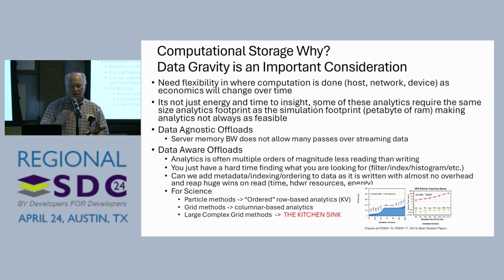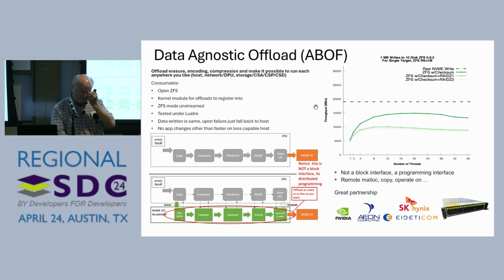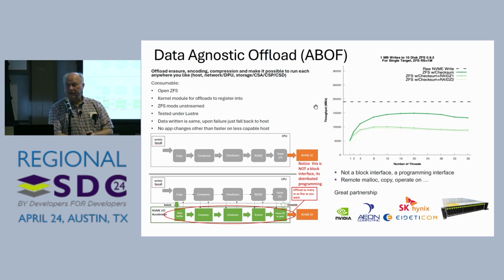And then we have large complex models that use all kinds of methods, and how we're going to solve those problems is unclear yet. So the first thing we did was this data agnostic offload. Why did we do a data agnostic offload? Well, we move a lot of data, right? If every data set I produce is a petabyte and I have to move one every 5 minutes, I move a lot of data in a day. So I need networks that run at many, many terabytes a second, very high, wide parallelism to do that.